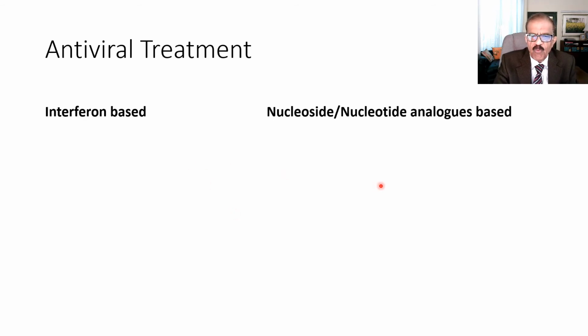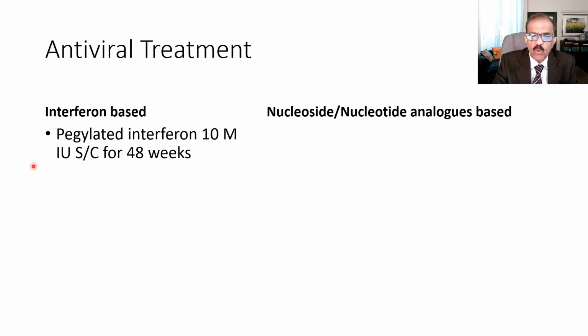Antiviral treatment, and what treatment we give: it could be interferon based treatment, and this treatment of course theoretically has some advantages, but it has so many issues and is so toxic, so difficult to tolerate, so expensive that nobody actually takes it. In the literature, it is mentioned that first we should try pegylated interferon 10 million international units, subcutaneous once a week for 48 weeks. But I will not go into the detail, but this is a very toxic treatment.